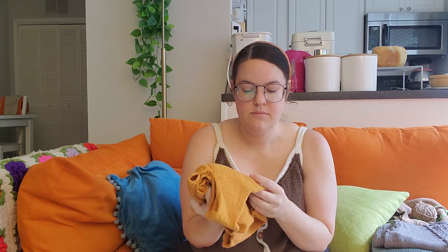Oh, I knit the size 4, which is 44 inches. At the time, I thought I was still a 44 inch bust, so I thought it was going to be zero ease. I measured it, and I got gauge, and I was like, this is 44 inches, why is it so big? I should measure myself. I measured myself and I'm not a 44 inch bust right now.